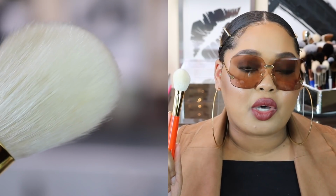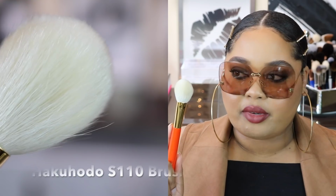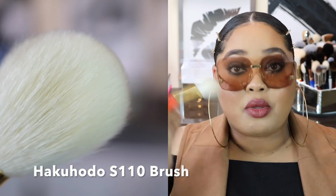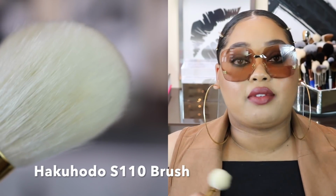I will also sometimes use this brush to apply some blush, but not really. This is mainly just my highlighter brush, and I love it for that. Next is my go-to blush brush, which is the Hakuhodo S110 brush, and I love this shape because it blends out that blush and I don't have to worry about it.